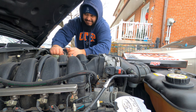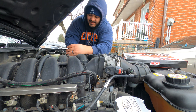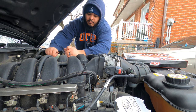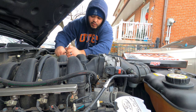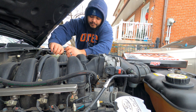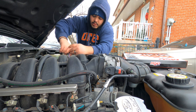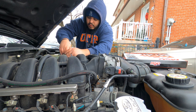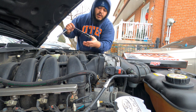Okay. So these spark plugs were definitely on pretty tight. The first one was also a little bit tough to take off, and I'm obviously trying to put as little pressure as possible so that I don't strip it or crack it in the block. But yeah, and we got it out just like that.